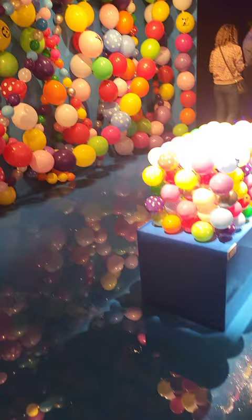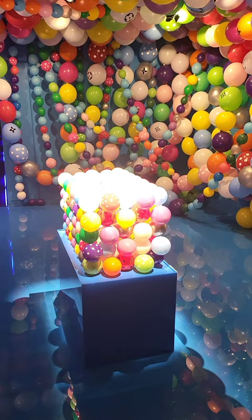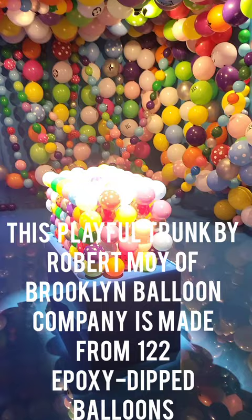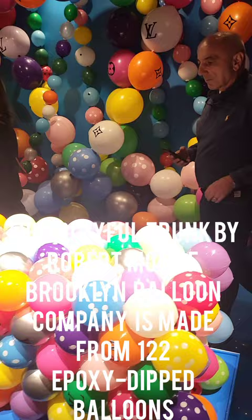Yeah, I'm doing a video. Who was the artist with this? This is Robert Moyen, the Brooklyn Balloon Company. And the trunk is made from 14 layers of epoxy. So it's now glass and it's cemented over. Okay. But these are all glass? Yeah.